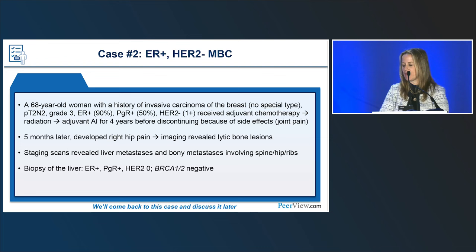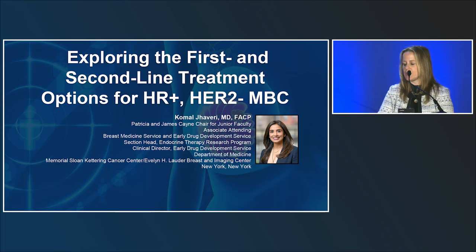She had arthralgias. 5 months later, she developed hip pain, and she had lytic bone lesions. Staging scans revealed not only the bone mets involving spine, hip, and ribs, but also liver mets. And a biopsy of her liver continued to show ER/PR positive, HER2 0 now, BRCA negative breast cancer. So Dr. Javeri, let's walk through some of the data.